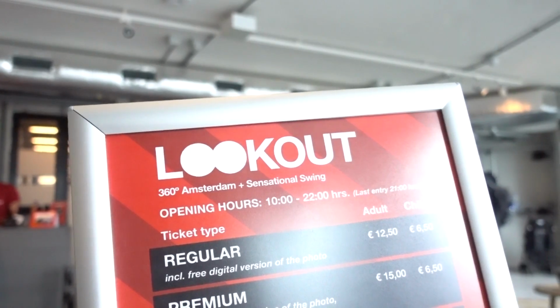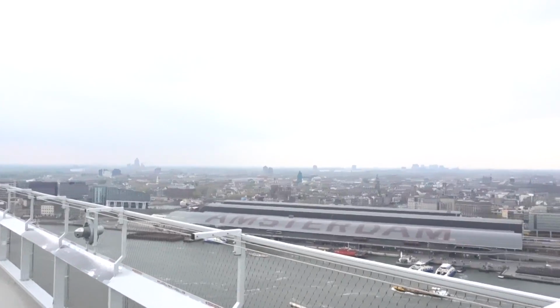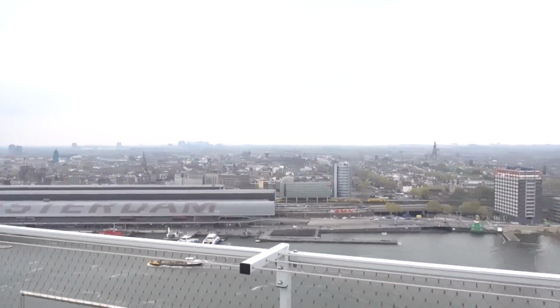This is where we are going. On the top floor of the Amsterdam Tower, and look, there behind me is the swing, and I think we have tickets to go in. Yay!